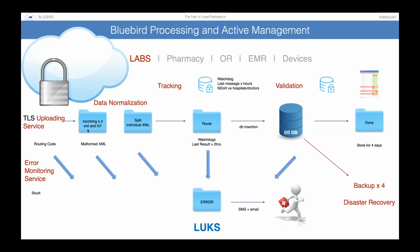So typically the lab will send us one big XML file with multiple individual patient results in it. We'll split that into an individual patient result XML for each individual report. And we'll also normalize the data. So whatever format it arrived in, we'll normalize into a standardized XML format that we internally call the Bluebird XML format. And again, if the data is not well formed inside there, if the split data is not able to be opened properly, it'll generate errors and we'll deal with that.